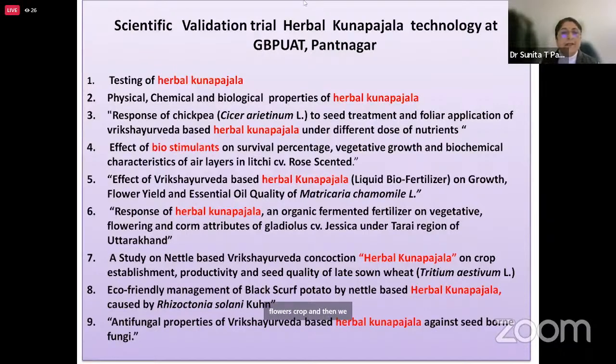And then we have also conducted an experiment to see this herbal kunapajala's effects on seed priming, how priming with herbal kunapajala affects seed establishment and the yield also. Then eco-friendly management of black scurf of potato by needle-based herbal kunapajala. Because, as I said, the herbal kunapajala has a very good flexibility.